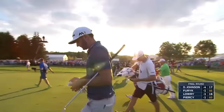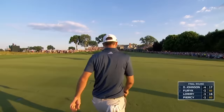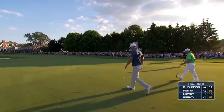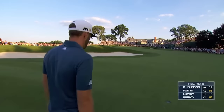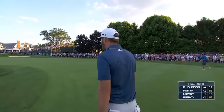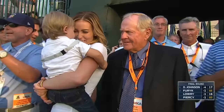The shot of his life. 18-month-old Tatum, his son with Paulina Gretzky. Barring the miraculous from Shane Lowry, Dustin Johnson will be off that Mr. Almost list. Jack Nicklaus waiting for Dustin as well.